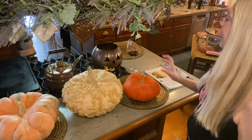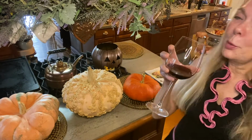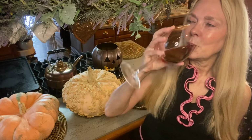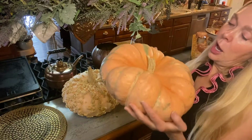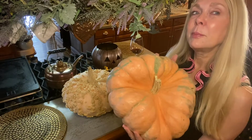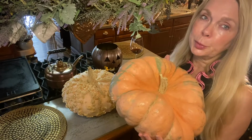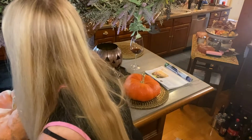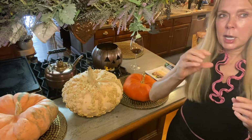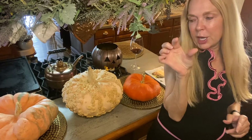It's got to be a sip of wine, a talk with myself, and then I can proceed. But this pumpkin here also, I mean, when you lift these, I think this pumpkin here is about 15 pounds. It is super heavy. Why you want to look at the weight is that it's an indicator of how thick this is once you cut into it.